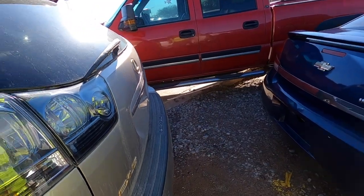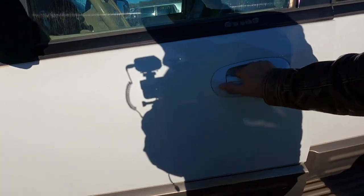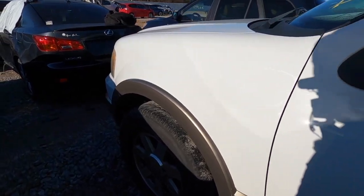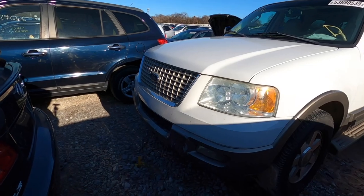Well, other than the rotten tires concerning me, the rotten tires really do have me thinking maybe this thing sat for a long time. Maybe there's something wrong with it. Could have a bad transmission. I don't know. The fluid looked good to me. A little nervous about this one. We'll keep an eye on it, see what it goes for.